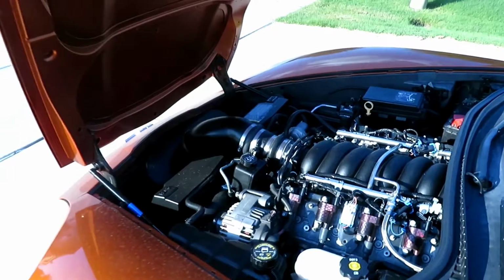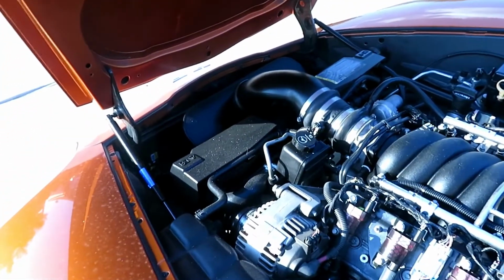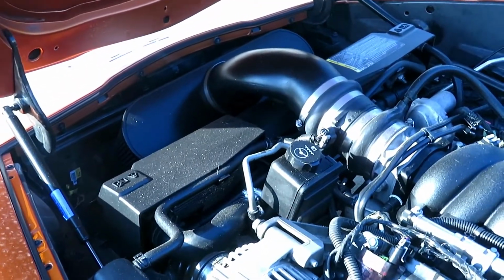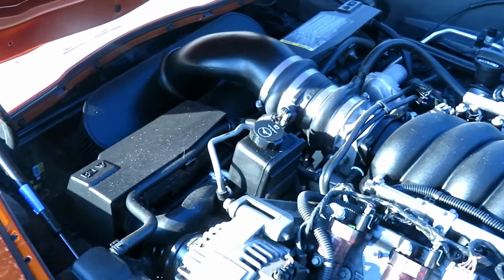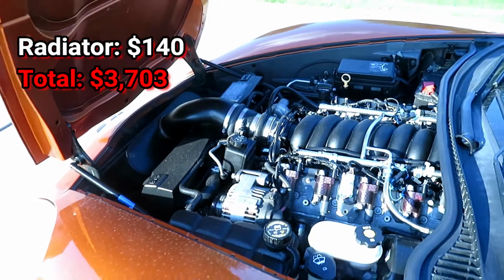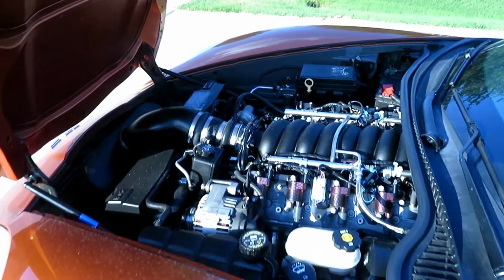Moving on to the engine, one of the mandatory changes I had to do was a new radiator in the front. I didn't go with the stock one, which is an AC Delco unit. I went with a Denso, which cost about $140 off of Rock Auto. The reason I had to change it is because my original one had a slow leak, and it was only getting worse over time.